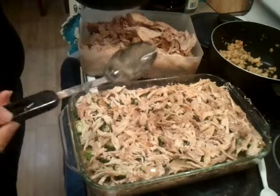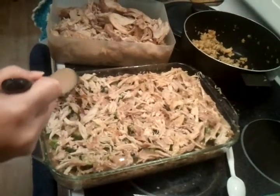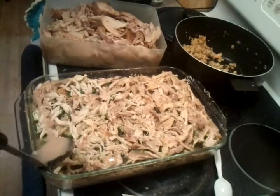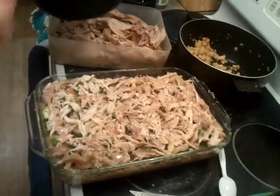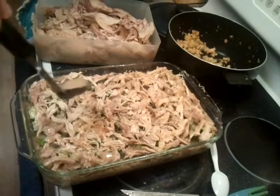Now, did you tell them what the name of this is? It's post-Thanksgiving casserole. It's Thanksgiving dinner casserole. Thanksgiving dinner casserole the day after. Or in our case, two days after.